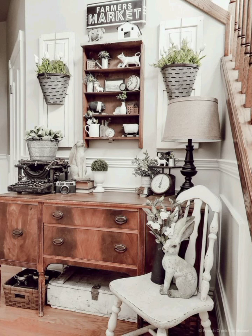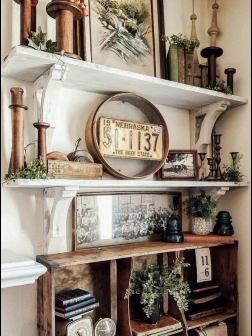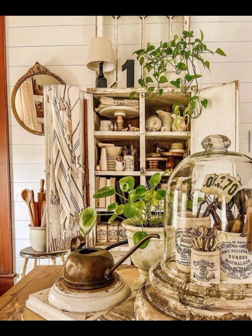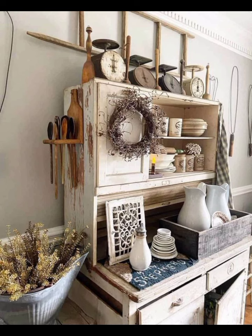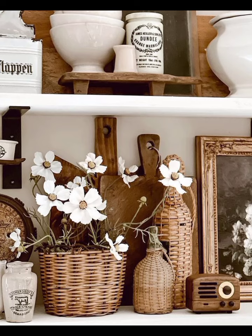Paired with the island, we have these vintage metal stools, each with a distressed finish that complements the rustic aesthetics. The farmhouse sink, often referred to as an apron sink, is another staple. Its deep basin and classic design are perfect for handling all your kitchen tasks while adding a timeless elegance to your space.